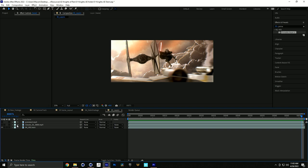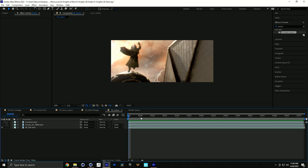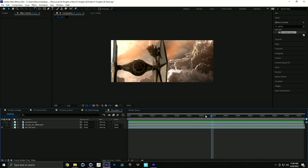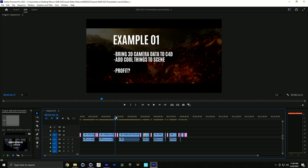So for example, I just did a VDB cloud pass from the same perspective. And once it's all comped together, with some cool Red Giant stuff, it ended up looking something like this, which is, okay, is this very cheesy? For sure. But it looks kind of fun, I guess, in my opinion. So yeah, that was a really cool project. I had a lot of fun with it. And we can move on into our next example. Let's see. Where were we at?